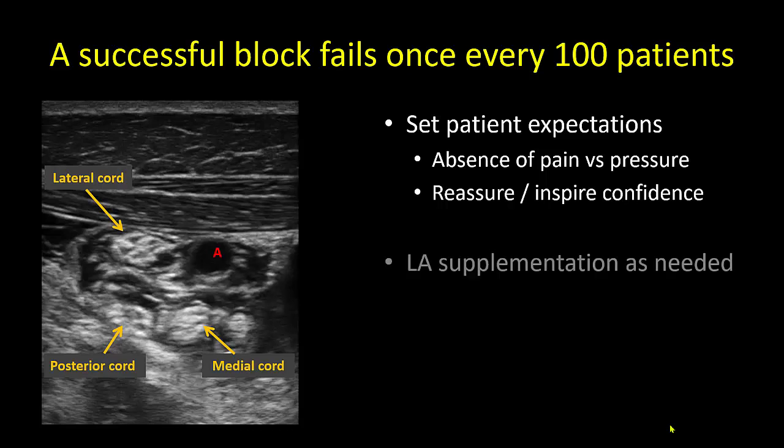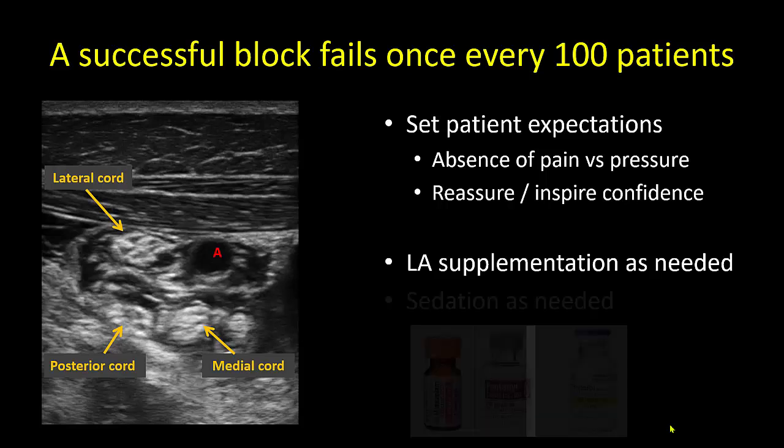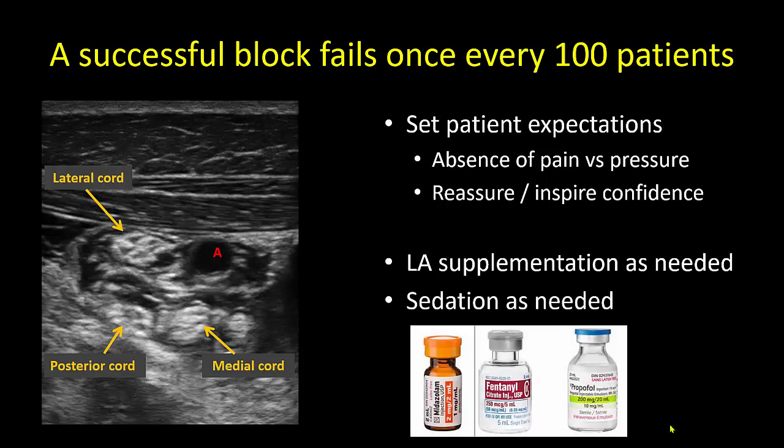This means having a plan B. Surgeons can always give some local anesthetic supplementation, and there is nothing wrong with giving additional sedation or systemic analgesia as needed.